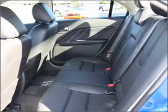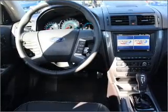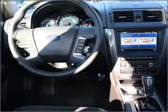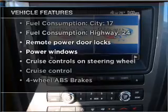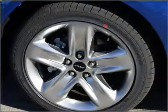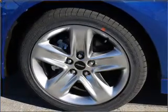Reach your destination effortlessly with GPS navigation. Premium wheels give a more luxurious look. Anti-lock brakes help you bring your vehicle to a safe stop. Plus, enjoy these notable features that are included in this vehicle: air conditioning, power door locks, power windows, power steering, cruise control, power mirrors, an alarm system, an AM/FM stereo with a CD player.